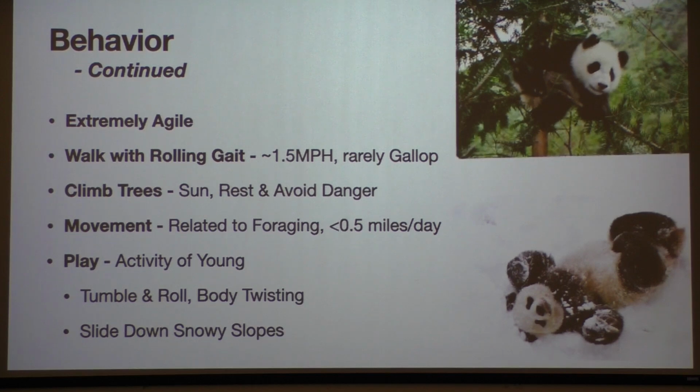That's where they go to escape that leopard that we talked about, or those dholes that might be in the area. So they are extremely, extremely good at being up in those trees. Only the young play, and they like to tumble and roll and body twist and slide in the snow, just like human kids.